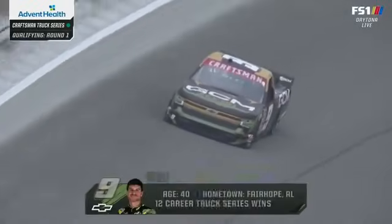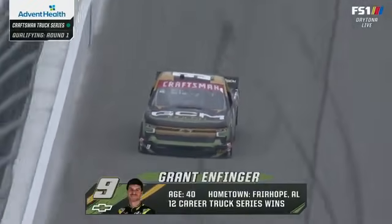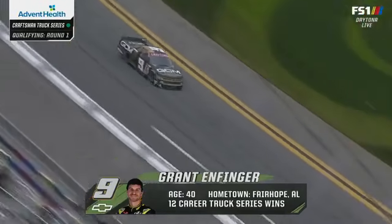Grant Enfinger, a little bit different look for him. Yeah, that's wild, isn't it? He's camo. He's all camoed out, but I can still see him just fine. Can you?